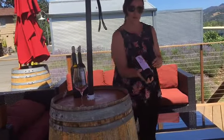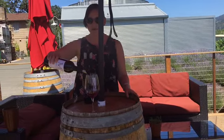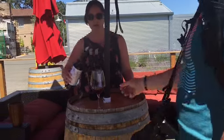So 2013 Zin for you guys. Wow. This is Jess's favorite varietal. This is a year where we had strong drought going on.